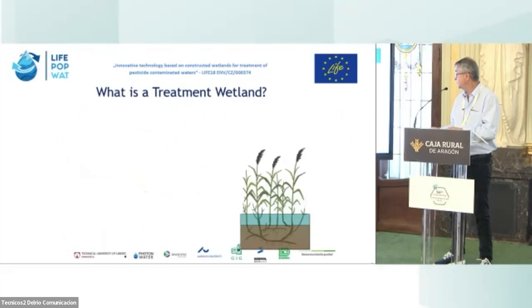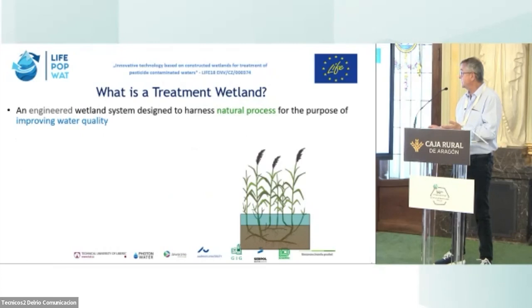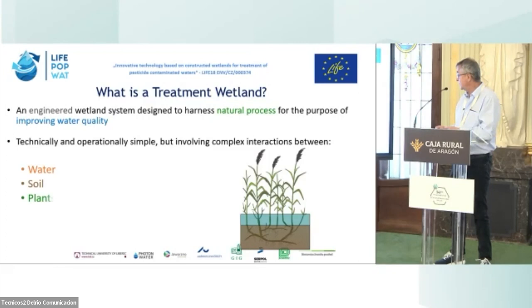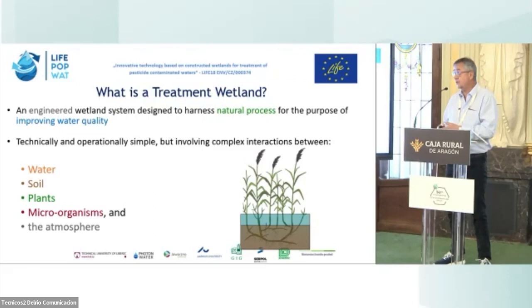So, but what is a treatment wetland? Actually, it's a natural system that harnesses natural processes to improve water quality. And when I say water quality, it's been traditionally used for domestic waters, but actually the potential is huge. And we have seen before that they have great potential for removing this HCH. So they have to be technical design, and they have really complex interactions between water, soil, plants, microorganisms, and the atmosphere.